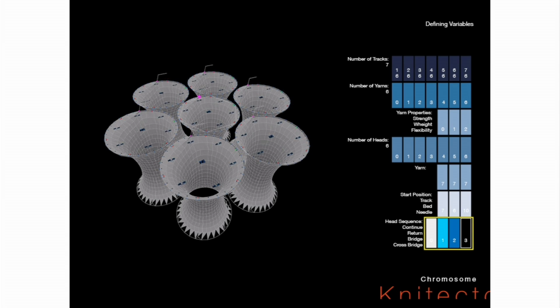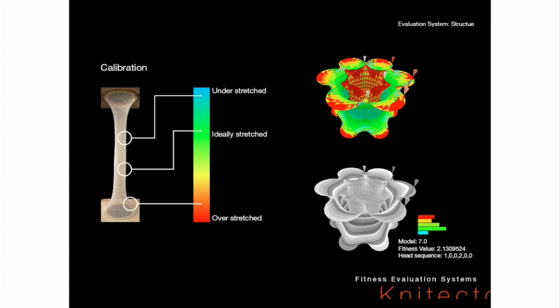So we started looking at all the possible variables. We have number of tracks, number of yarns, number of heads, yarn properties, start position, and head sequences. So at that point, we decided to start playing a little bit with a genetic algorithm, telling the genetic algorithm, you learn from the system and you choose what to do.